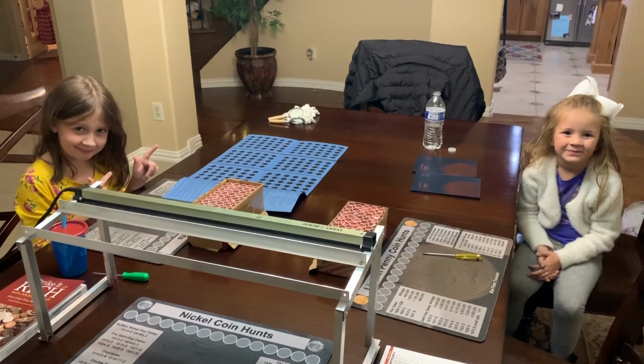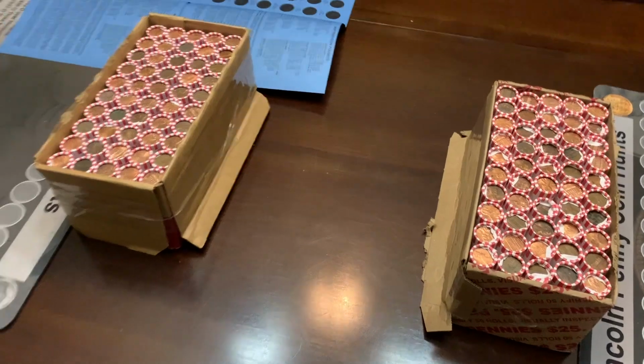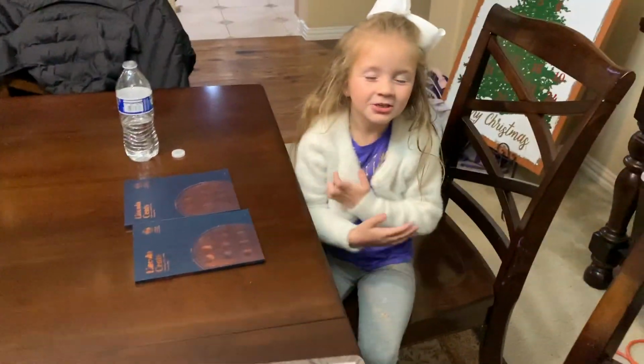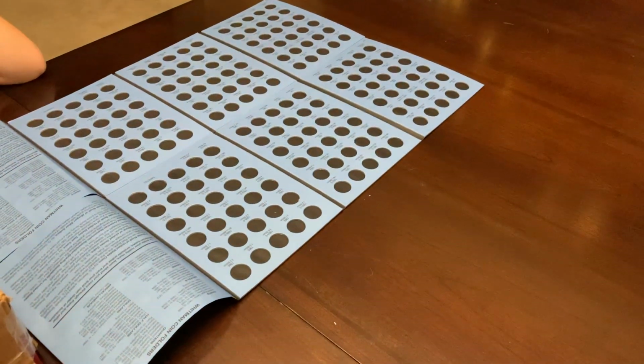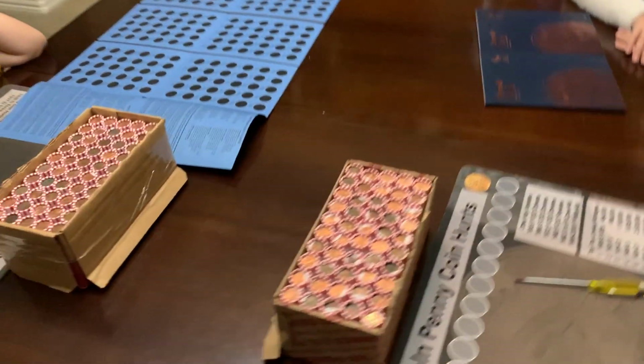This is TJ with Robinhood Coins, and I'm here with my two little helpers, and we are hunting 2 boxes of pennies. And these are my favorite coins, baby. And we are so excited to fill out our collection folders. That's right, I bought the girls these Whitman folders, 1909 through 1974, so we're going to be filling that out during this hunt as well.